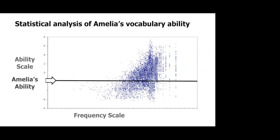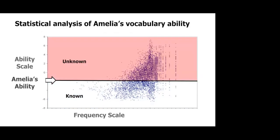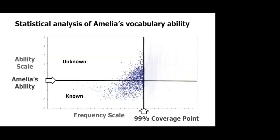Boom! See that horizontal line across the scatter plot? That is Amelia's ability level. Amelia is a first-year college student in Ecuador. Words below her ability are known to her. Words above her ability are unknown to her. That makes sense, right? Because they're above her ability. She hasn't learned them yet.